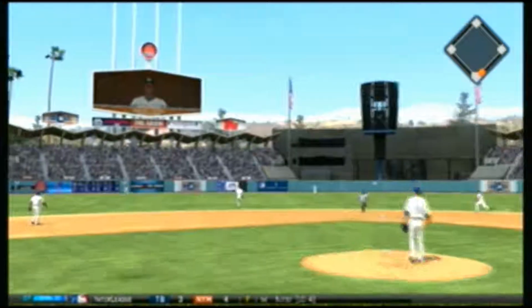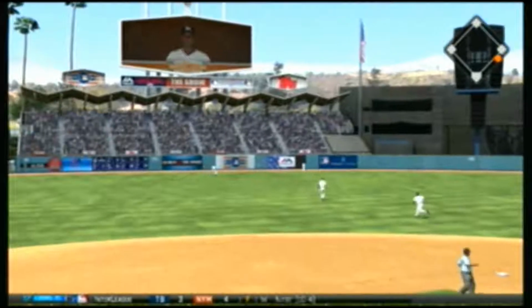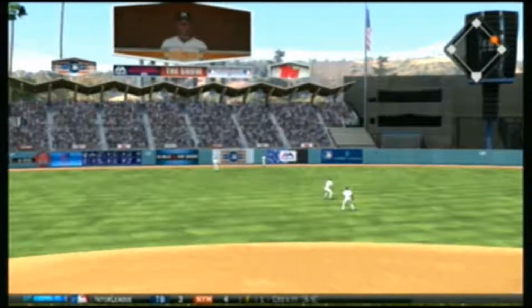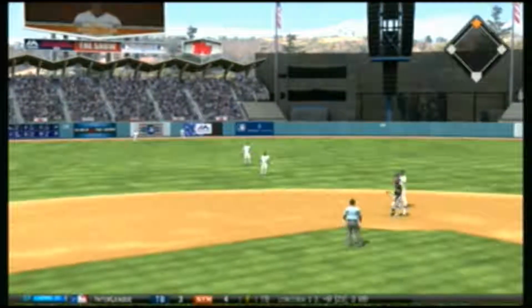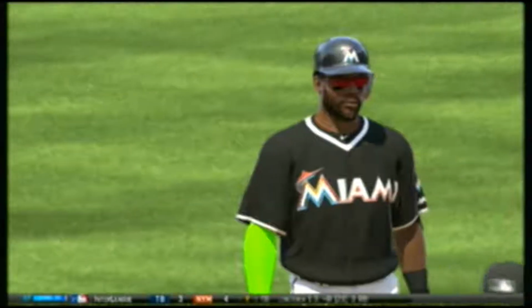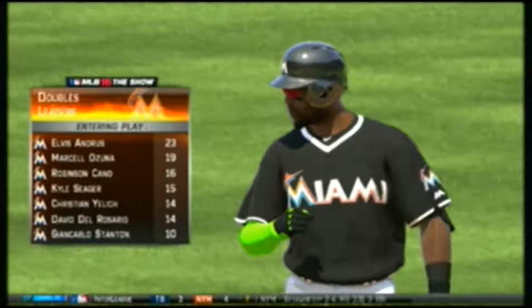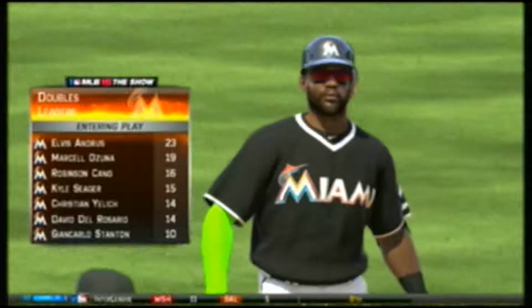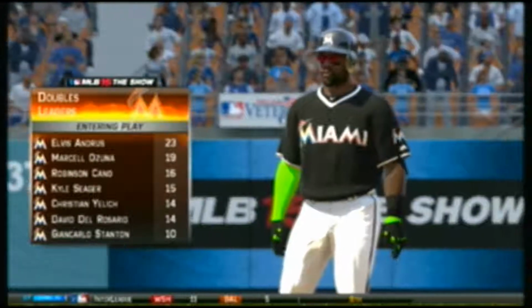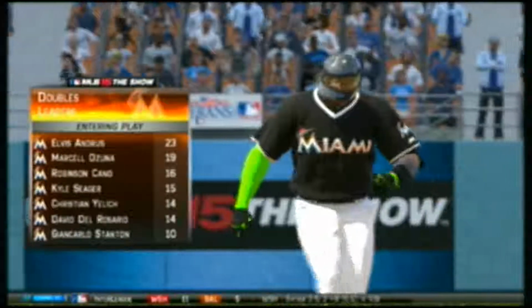Now here's a shot toward the gap in left center, and they're not going to run this one down. This should be extra bases to start the inning. Around first, heading for second now, and he gets in there standing. He's got himself a double. So he's into second with a double here to kick off the second inning. And as you have a look there at the Marlins leaderboard, you can see he currently ranks second in that department.